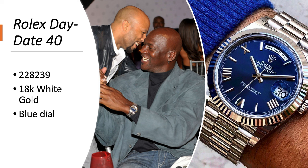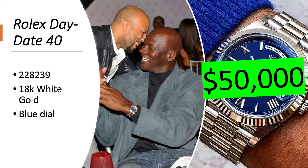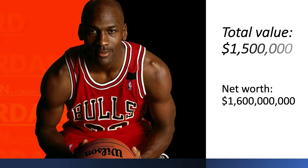Rolex Day-Date 40, reference 228239 in 18 karat white gold with a blue dial. It's worth about $50,000. That's it for Jordan's watch collection. It has a total value of $1.5 million, and his net worth is $1.6 billion. Yes, billion. B.